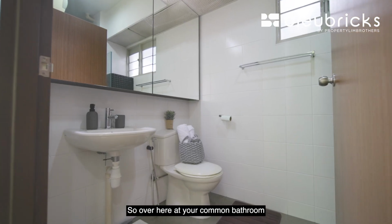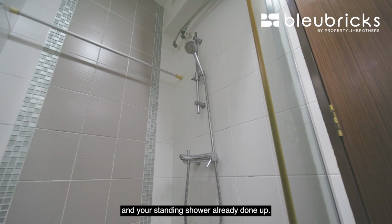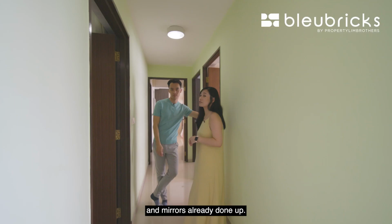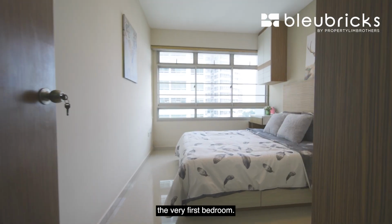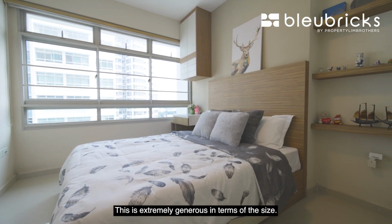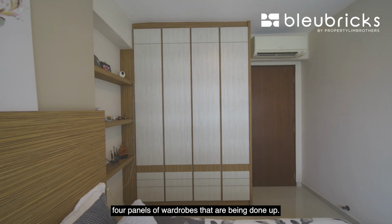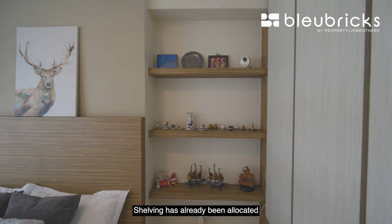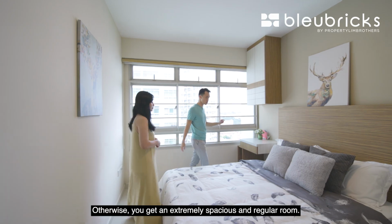So over here at your common bathroom, what you have is your sink, your WC and your standing shower already done up. And you also have your vanity cabinets and mirrors already done up. Yep, so this is located just right opposite the very first bedroom. This is extremely generous in terms of the size. This is currently fitted with queen size, 4 panels of wardrobes that are being done up. Shelvings are already being allocated for the recessed portion. Otherwise, you get an extremely spacious and regular room.